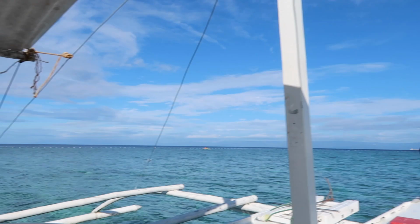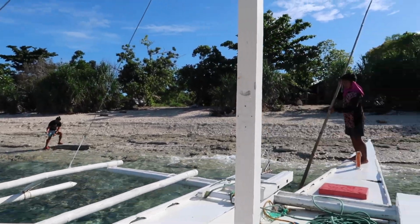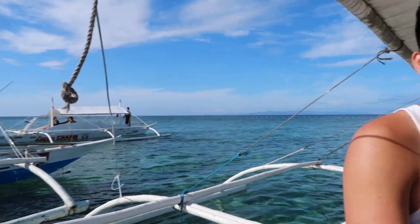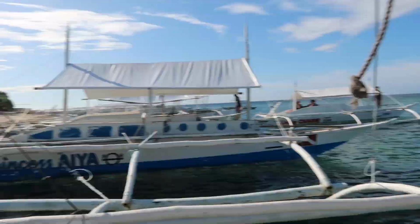Saan? Saan, Kuya? Yeah, no, Valentine. Ah, okay. Layo. So, we're here at Balicasag Island and magsusnorkeling tayo. We're gonna feed the fish. Ayan. Hi, Daddy. Hi, ayan. So, magsasagwan tayo papunta dun sa pipid nating fish.